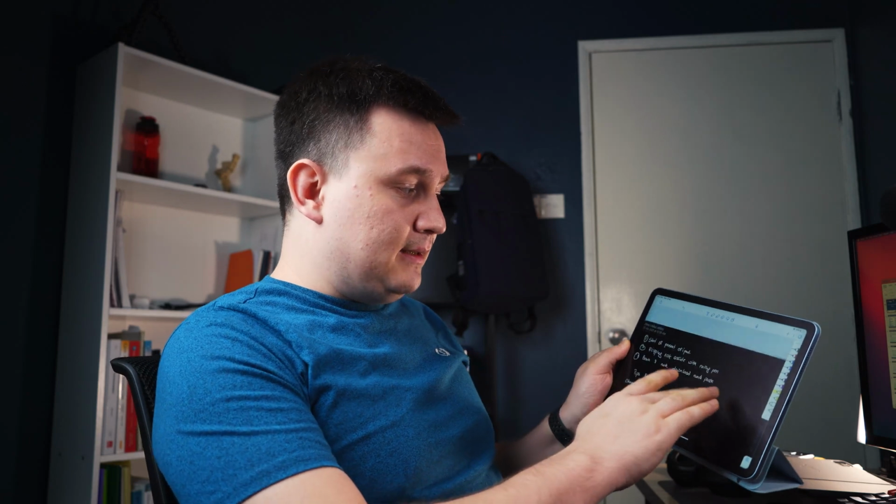Talking of another feature that I really like about the iPad Air, it's the split screen functionality. With split screen, I can have another window open right next to the note that I'm taking. For example, if I want to open my email, I can open my email on one side and write the notes on the other side.